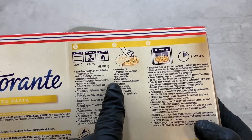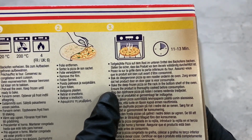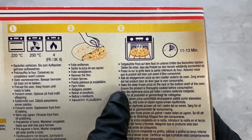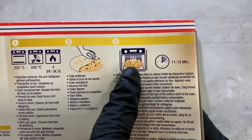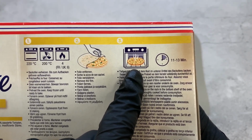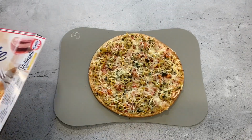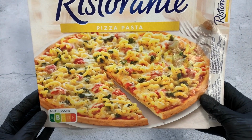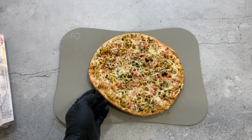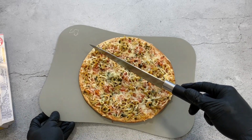Okay. Remove the film and then bake the deep frozen pizza on the rack in the bottom shelf of the oven. Yeah, I didn't do it. I did put it in the middle. And yeah, the last 2 minutes or so, yeah, I put it down. But yeah, okay. So it is. So you can see the picture again and the pizza. Yeah, it's a relatively thin pizza, I would say. And I would say, let me cut it.